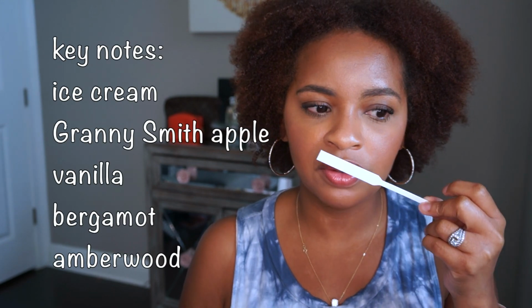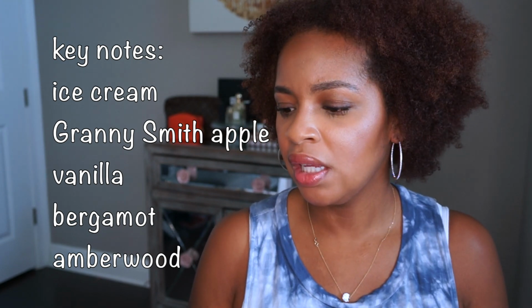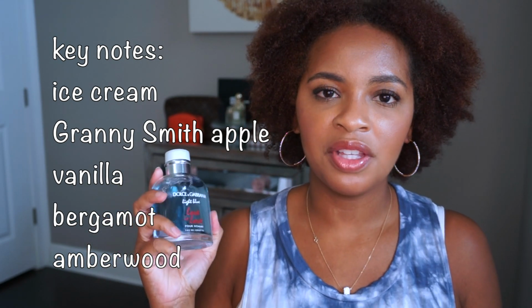So compared to the original Light Blue for women, I don't know what the Light Blue Pour Homme smells like, but compared to the original, this one is definitely less sharp. So it's more mellow, more aquatic than the original Light Blue, less of the lemon. And I really, really like this. It's really fresh smelling. Even though it's for men, I definitely think it's unisex.